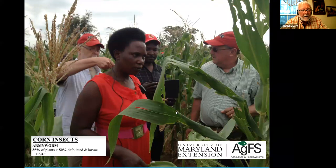Armyworm in corn: 35% of the plants with 50% defoliation, and the larva is less than 3/4 inch. That's the treatment threshold. Now we have to determine by monitoring whether or not she's at that point. And we also have to predict: if the worms are 1/2 inch, we know they're going to consume a lot more. If they're greater than 3/4 inch, then they're likely going to go into pupation and we might avoid a period of large feeding loss.